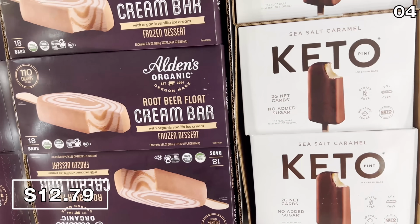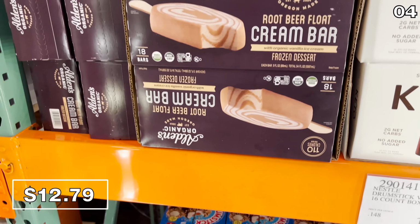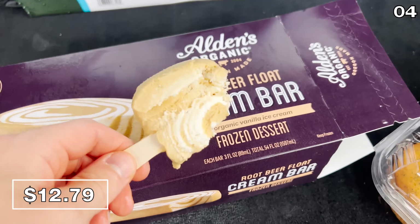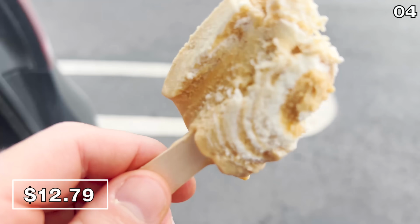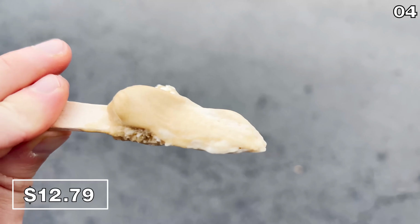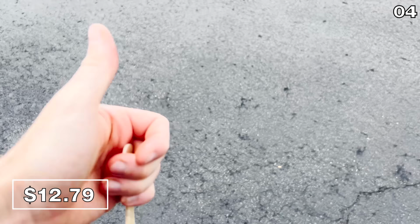And while I eagerly made my way to the back of my car to consume this product as quickly as possible, shooting this video on a very hot day turned my root beer float into a bit of a lazy river. But even with the consistency issues, purely judging the flavor, I would highly recommend this if you are a fan of root beer flavor. If you're not, I would not buy it.